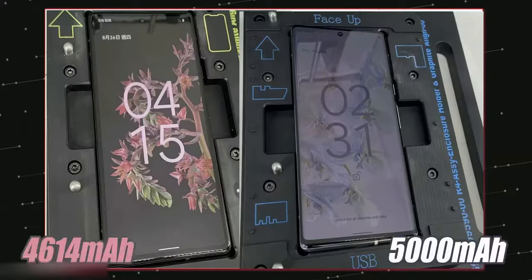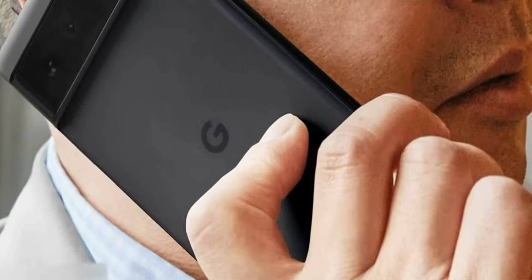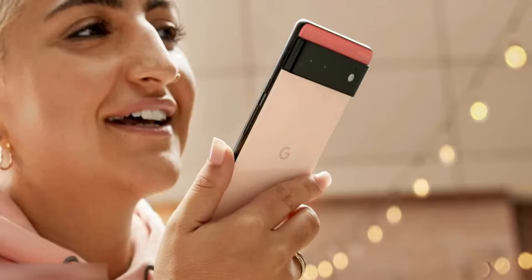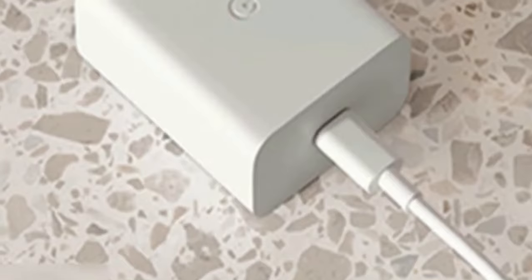The Pixel 6 Pro has a massive 5000 mAh battery, so with a 10Hz to 120Hz display and Tensor CPU, it can last a day or two in normal usage. The Pixel 6 will have a 4614 mAh battery, and the fun part is both of them can charge at 30 watts. So yes, awesome specifications.